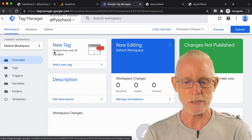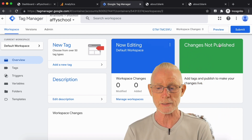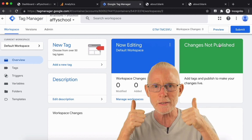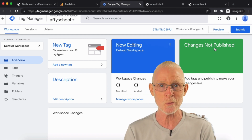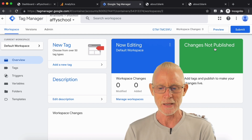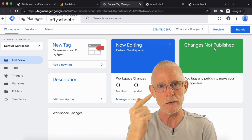So straight away you can see a new tag here, and there's other information in here about what's going on. Specifically this one over here on the right hand side. A word of warning, you might go in here, add all your tags and you go like, yay, I've done it, but you didn't publish it. So anything that's not published will sit over here, so do keep your eye out for the unpublished changes. That can be a risk in here. It's not automatic, you have to do it, edit it, fix it, publish it.